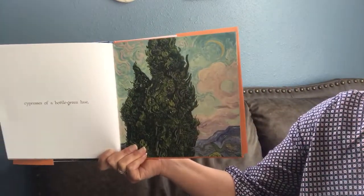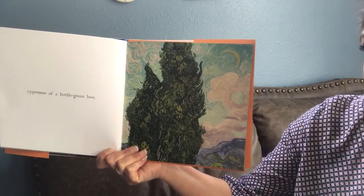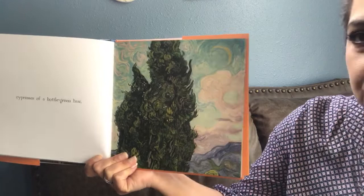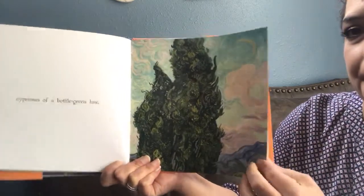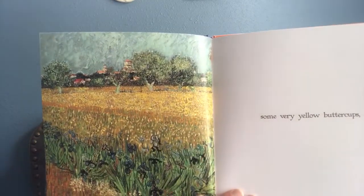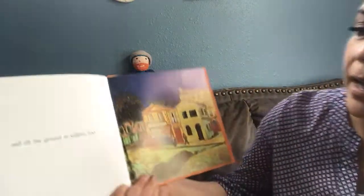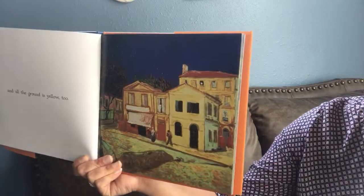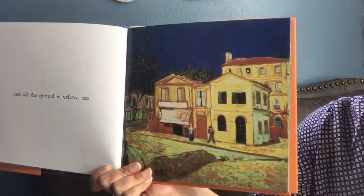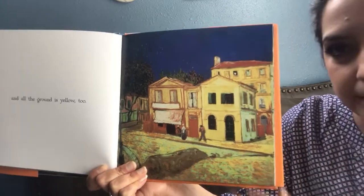Cypresses of bottle green hue. Hue is another word for color. Look at those trees. Some very yellow buttercups. And all the ground is yellow too. This is the house where Vincent Van Gogh lived when he lived in Paris.